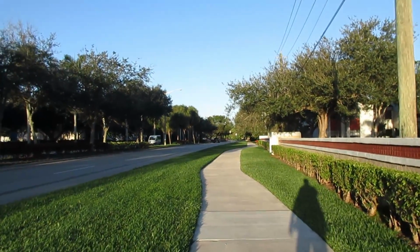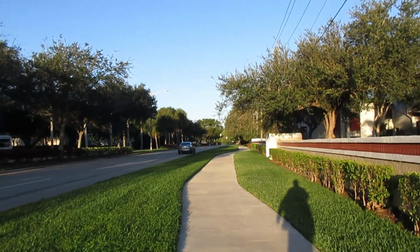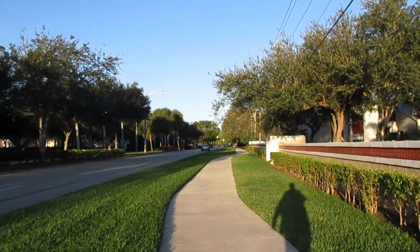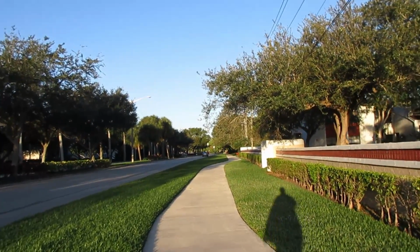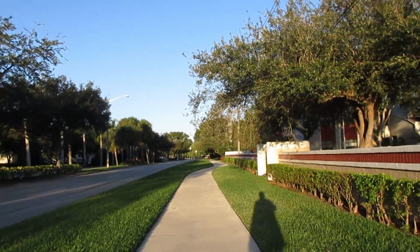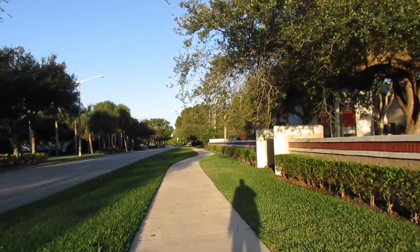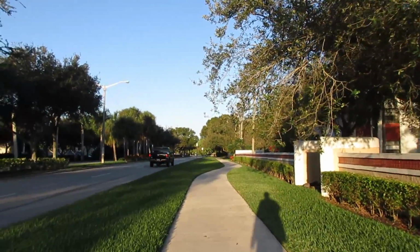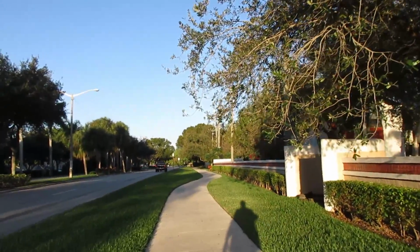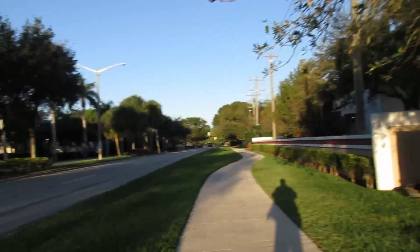Okay, I am walking westbound. I'm going to walk where you can see the lake that surrounds our community. There is no way you can get in here without either climbing over the wall, going the legal way through the entrance gate, or by boat. In a second you'll see what I mean by boat.